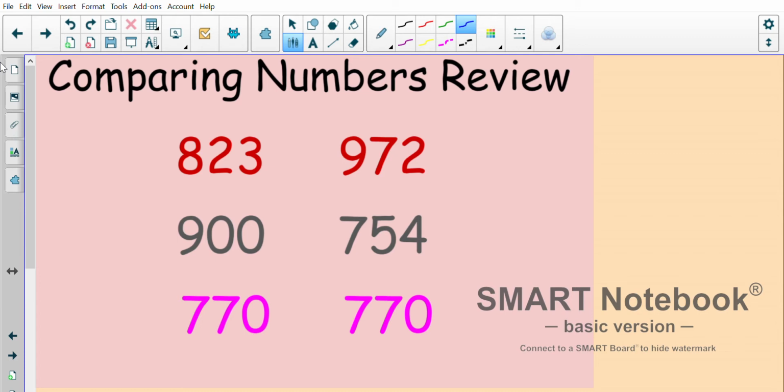All right, this one's always fun. We're comparing numbers. So I have 3 examples, and then I'm actually going to turn it over to you to come up with a few more examples of your own. So up here in the red row, we've got 823 and 972. So we need to write a greater than, a less than, or an equal to sign to show which is greater.